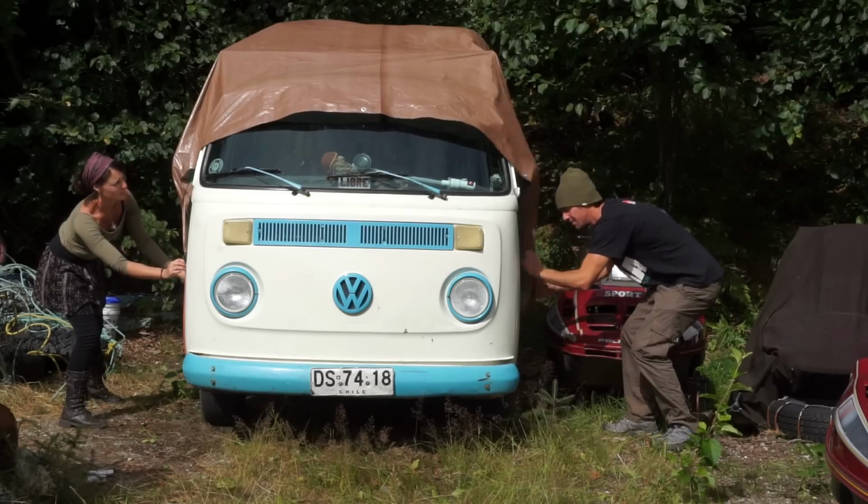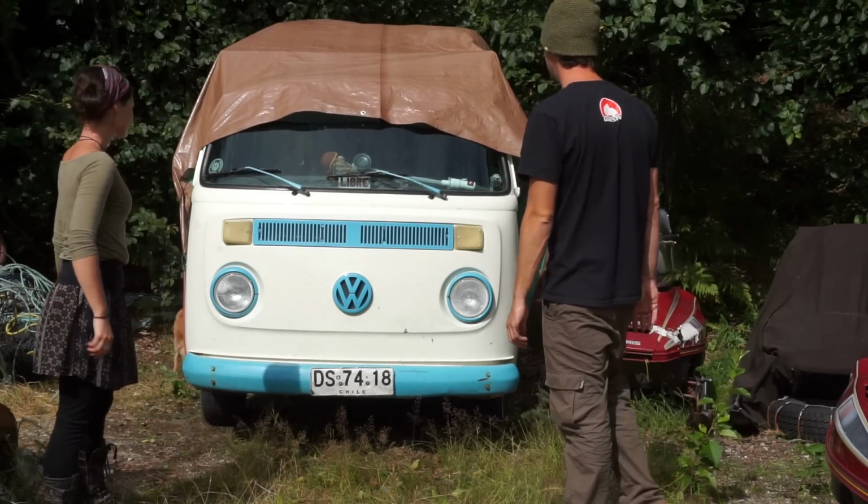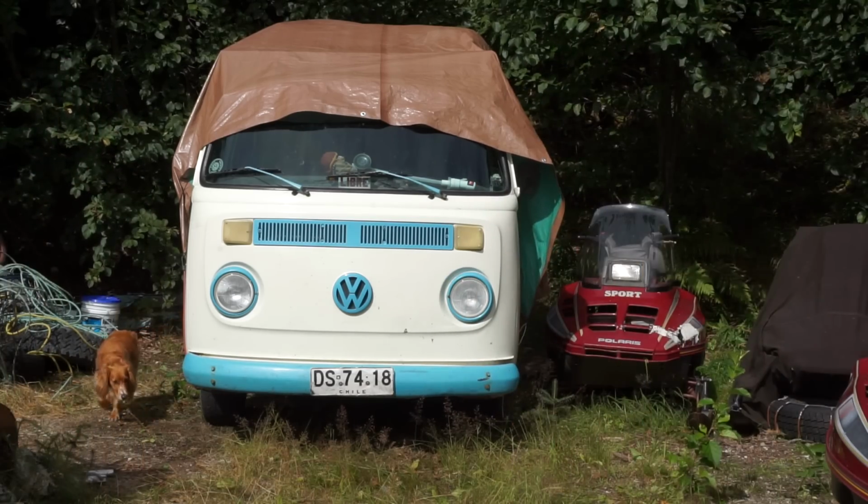We actually left the Combi with the solar panel covered up with a tarp, but unfortunately it was moved without our knowledge, and it's not the guy's fault because he didn't know that uncovering the solar panel may have caused this fire. We don't blame him, but that's one of those things really.